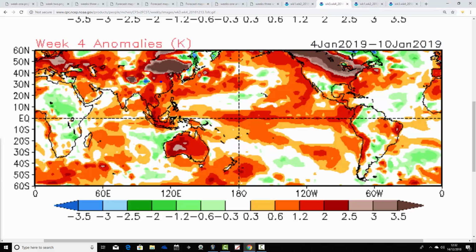I suspect when we get through to that week, the 4th to the 10th of January, I suspect we'll find some parts of the Northern Hemisphere have colder than average temperature anomalies. I can't believe that virtually the entire Northern Hemisphere is going to be bathed in warmer than average temperature anomalies. So that looks a little bit ridiculous, to be honest.